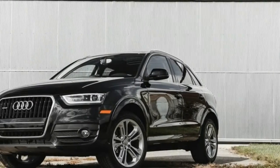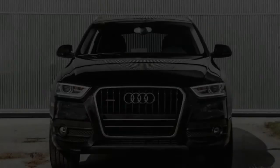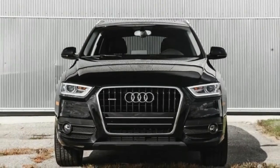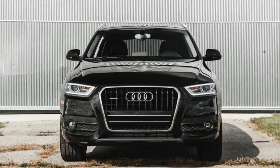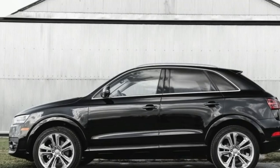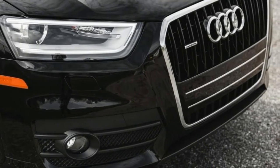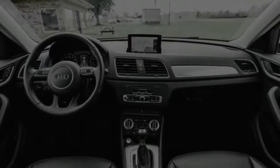According to the EPA, the Q3 Quattro is the least efficient of all the four-wheel drive mini-utes hailing from Europe, with a combined rating of 23 miles per gallon. That's 3 miles per gallon worse than the X1 xDrive's combined score and 4 miles per gallon less than the GLA 250 4Matic. We saw 22 miles per gallon overall.